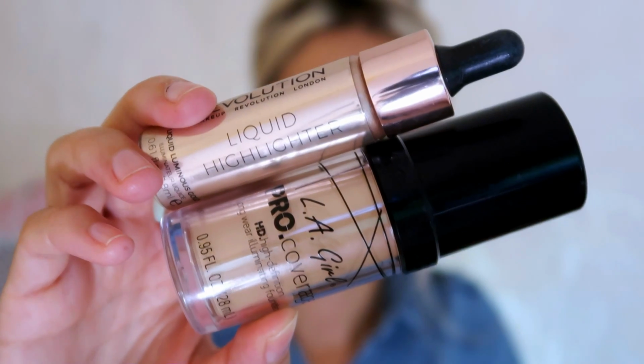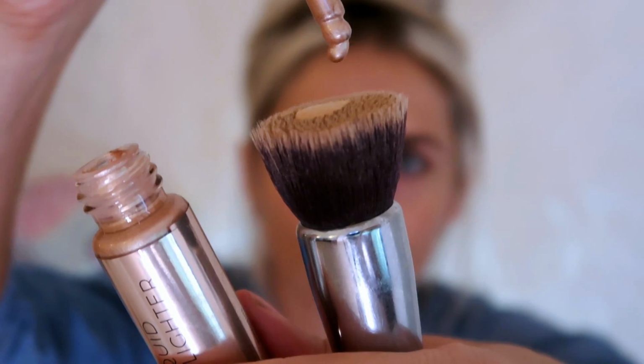It really does do that, and even though it's an oil, it doesn't leave your skin feeling extra or overly oily. I then went in with my LA Girl Pro Coverage foundation. I love this foundation. It works incredibly well and always leaves my skin looking amazing. And then I mixed it in with a few of the Revolution liquid highlighting drops in the shade Liquid Luminous Gold, and then you will see the rest of the face at the end of the video. So carry on watching until then.